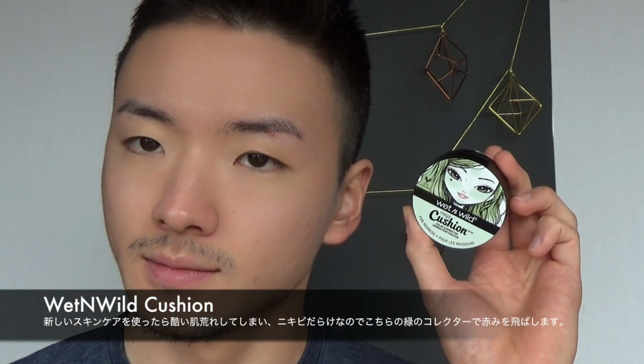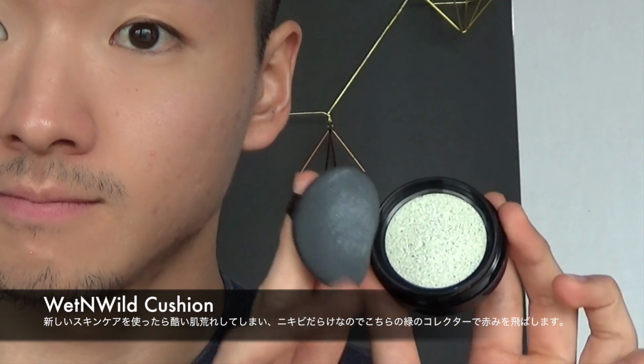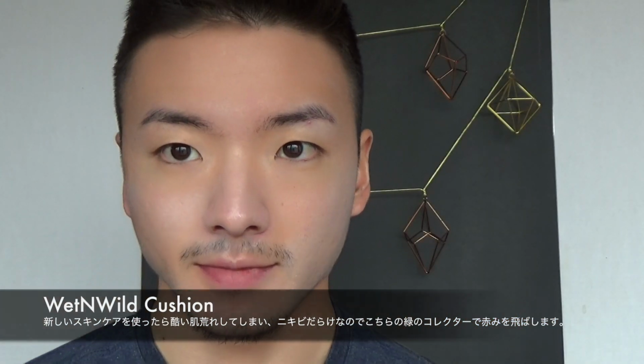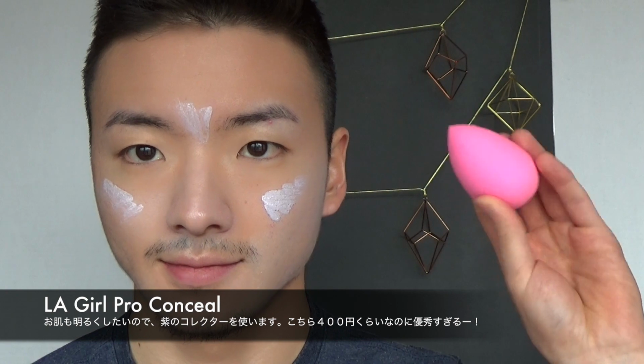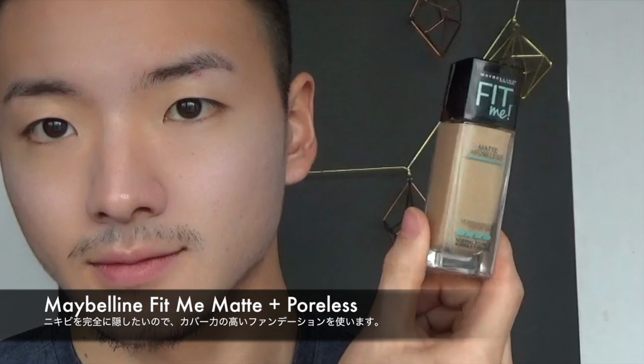I found this super cute color corrector from Wet n Wild, which recently I fell in love with. Not only do I love the anime character on the front, but it is also ultra thin and lightweight. I have here the green one because my skin has been breaking out so much from using new and bad skincare. Speaking of color correcting, I'm also going to use my LA Girl Purple Concealer. This is probably the most impressive item I've used in a while. It's super cheap, but the lasting power is beyond any high-end or luxury-based makeup I've ever used. See how my skin is so much brighter in the correctors?